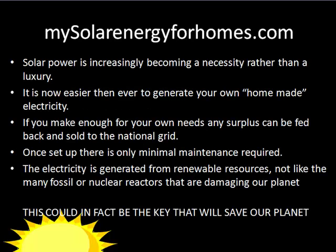Solar power is increasingly becoming a necessity rather than a luxury. And the reason I say that is because all of our energy bills every year, particularly in the country I live in, which is the UK, are going up dramatically every year. So the cost of energy is skyrocketing, and we all have to look at alternative ways to generate our power.